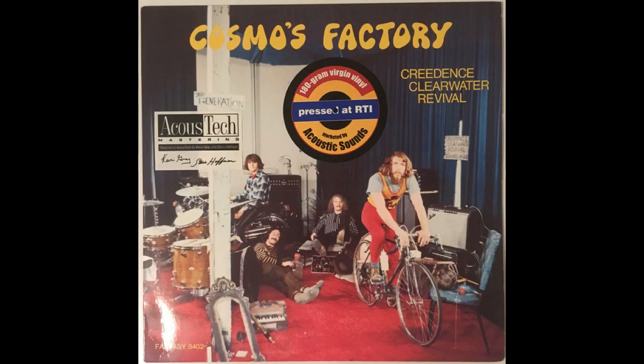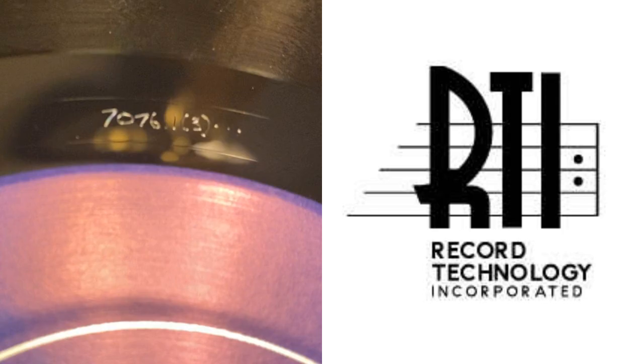Mastering. Back in 2002, Analog Productions reissued the entire CCR catalog on vinyl. Kevin and Steve worked with the original master tapes, and the end result was perhaps the best-sounding versions of the CCR catalog you could buy. Now, there was also the etching 7076.1 with a 3 in the parentheses, which indicates that the pressing and metalwork was done at RTI.